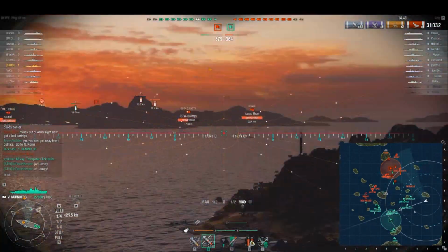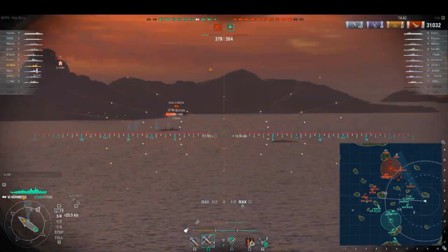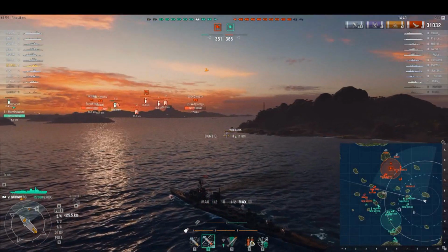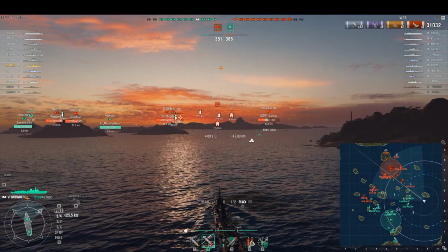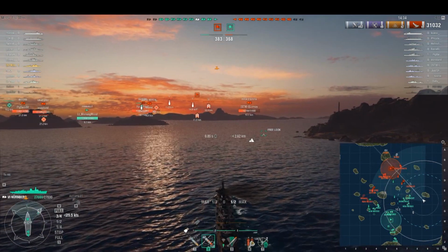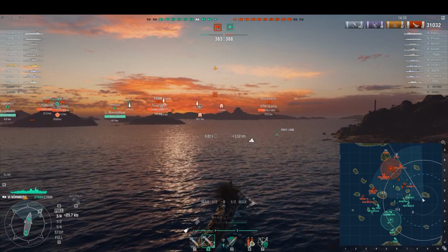So we are going to go ahead and turn around and push through this area. The Farragut, the Dunkirk, and New Mexico are all over here providing excellent support, at least initially. And we have aircraft inbound, so we need to pay attention to them.